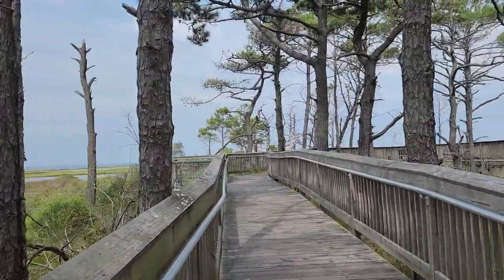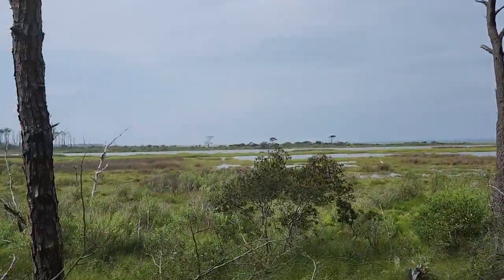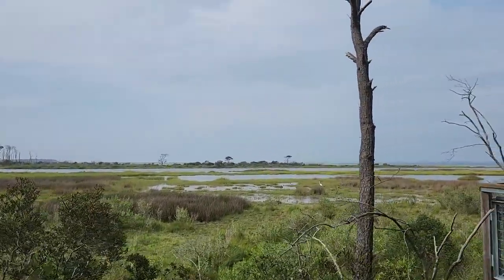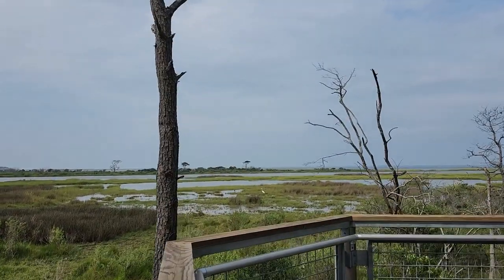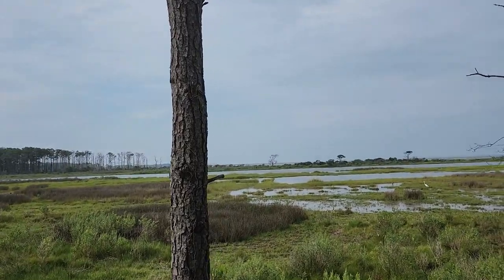Horse Island. As you can see, this trail has a boardwalk that comes out over the marsh. This is a good area for viewing wildlife.